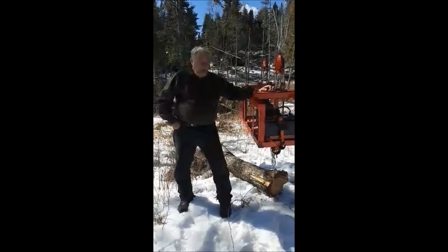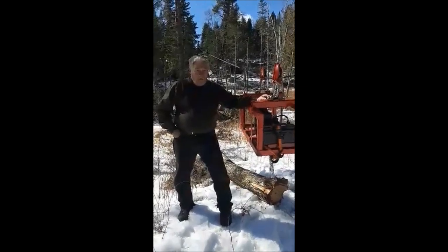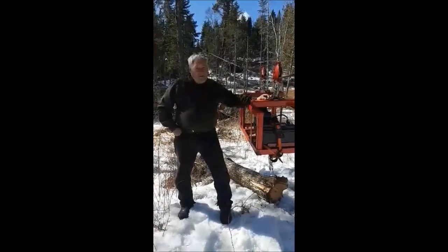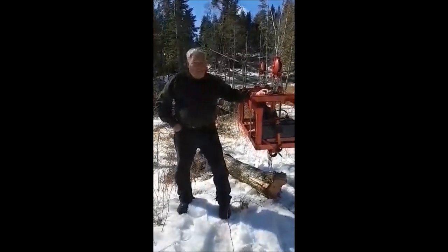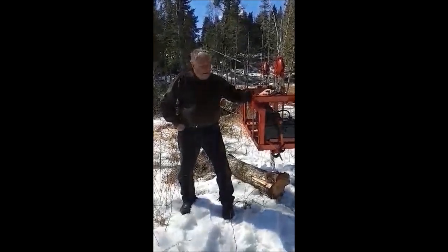Are you a small to medium woods operator? Do you find it difficult to retrieve your wood from the side hills and other rough terrain? With the rising fuel prices, are you finding operating your skidder costly? There's got to be a better way.